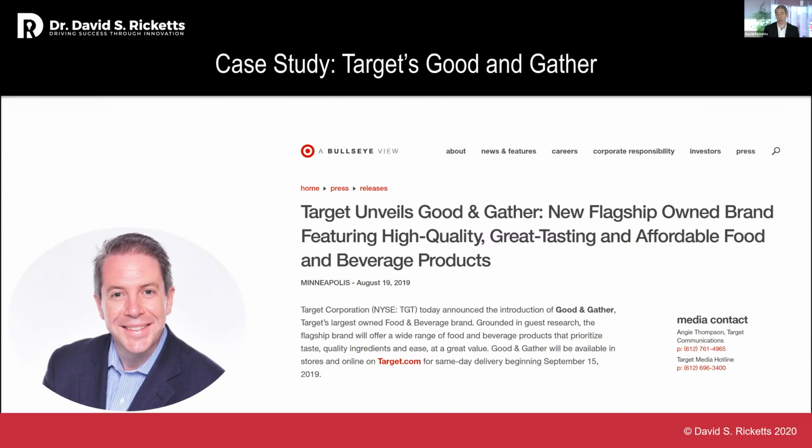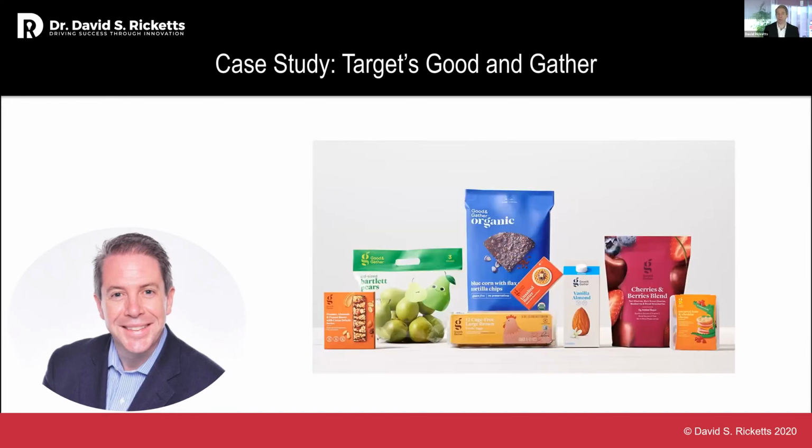Target, a while back, was looking to generate a new brand. This is a press release of them unveiling their new brand, Good and Gather, the new flagship-owned brand of Target. It's about great tasting and affordable food and beverage products. So this is the end. We want to go back and figure out where it all started. Here's a picture of their products, Good and Gather.